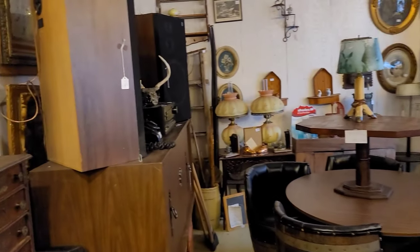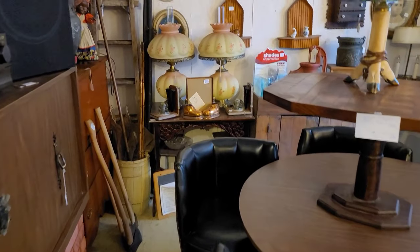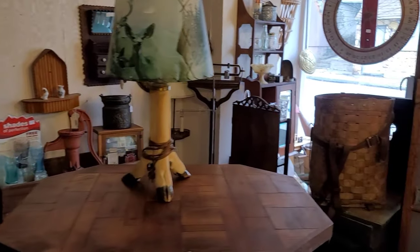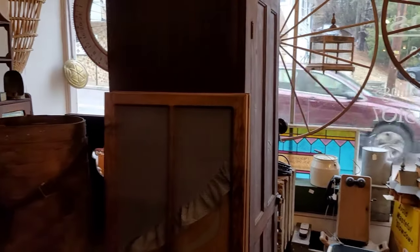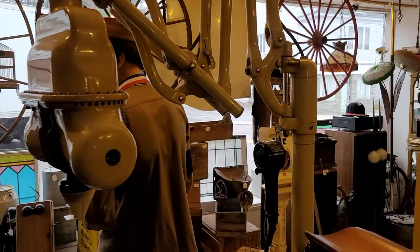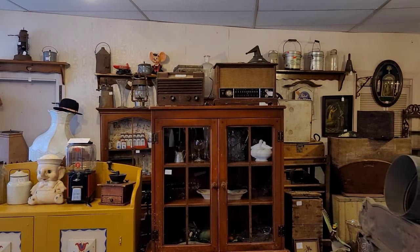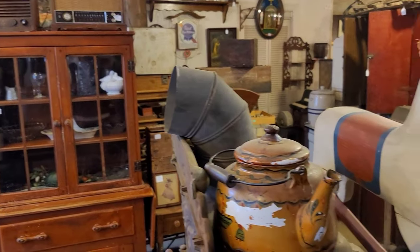Now, here we've got some more primitive style stuff. It's typically not the stuff that I really go for, though I will say I'm trying to broaden my horizons. I think that there is something to be said for more of the primitive or early Americana, kind of that rustic charm to it. I think those pieces can be mixed into a more sophisticated or elegant space, giving you just a little bit of a rustic or natural vibe, which can really help soften a space up.